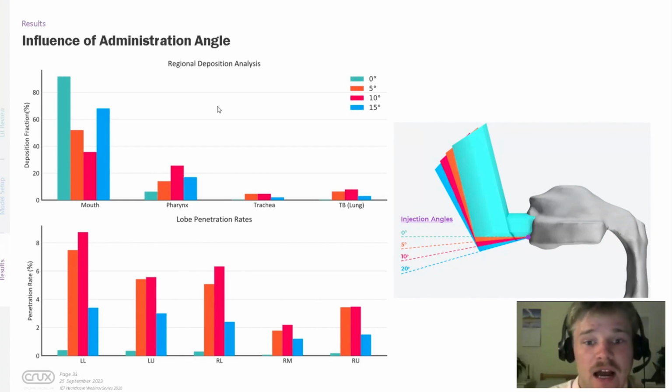And not only can we get upper respiratory tract deposition, but also what we refer to as lobe penetration rates. So for each one of those 5 lobes, we can predict how much drug gets to that specific lobe based on our inhalation and based on our spray. Ideally, we'd want the proportion of drug going to that lobe to match the proportion of air it's receiving, and the proportion of surface area which that lobe has. These are all things which we can get from the model.